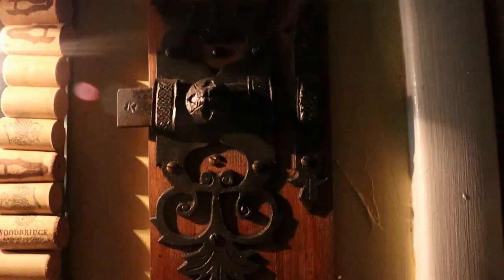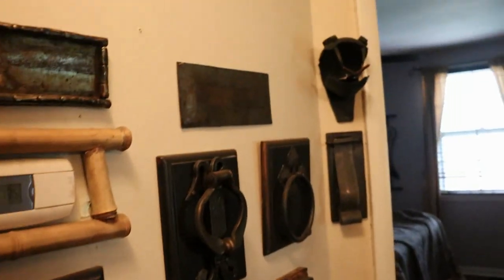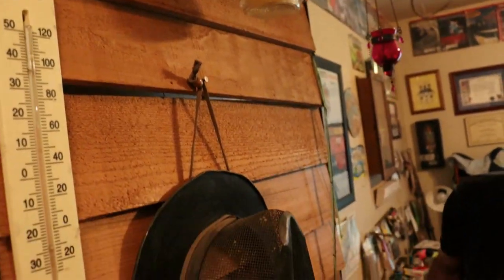Yeah, I found one Charlie Chaplin in the thrift store for $20. I was like, fuck, I gotta get him. And then I think this was a knocker. But yeah, this was a cool door with the other metal fly fishing hat.